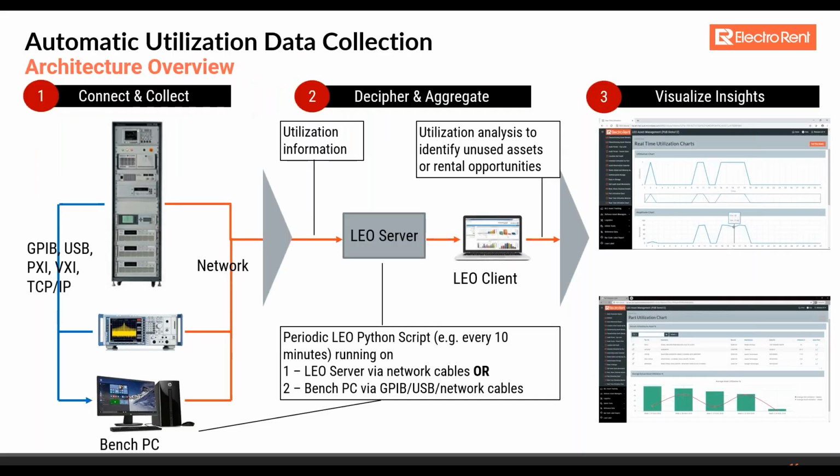We have an automated utilization data collection tool, and how it works is it sits on either a server or a bench PC within your network, and it will talk to the equipment via any connection that the equipment supports. So this would be GPIB, USB, PXI, VXI, and LAN. And we even have a way with wireless equipment, or with Windows equipment, to do this wirelessly. We then go out, and there's some rudimentary intelligence in the software tool to identify what type of equipment we're talking to, and then ask it specific questions about what it's doing to identify whether or not it's in use or not. We then aggregate that utilization information into our software again and provide insights that are quite unique.